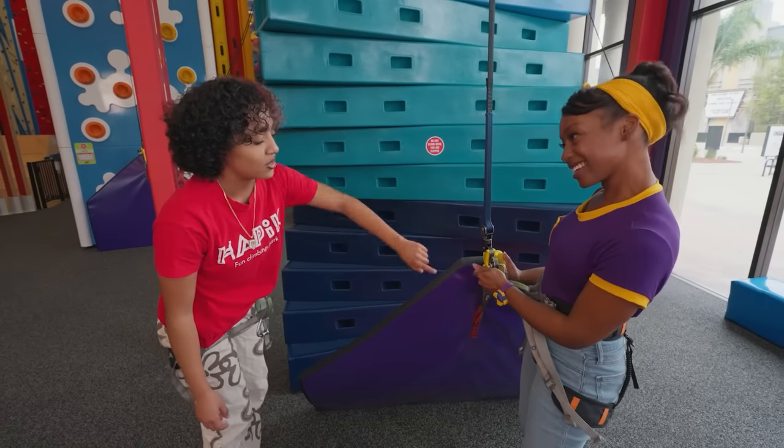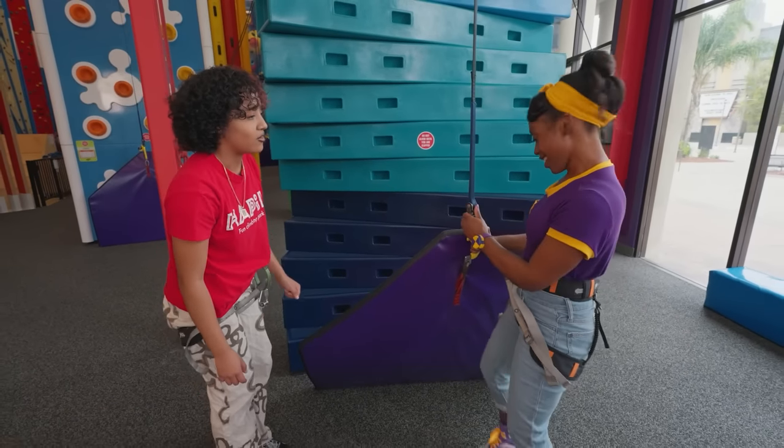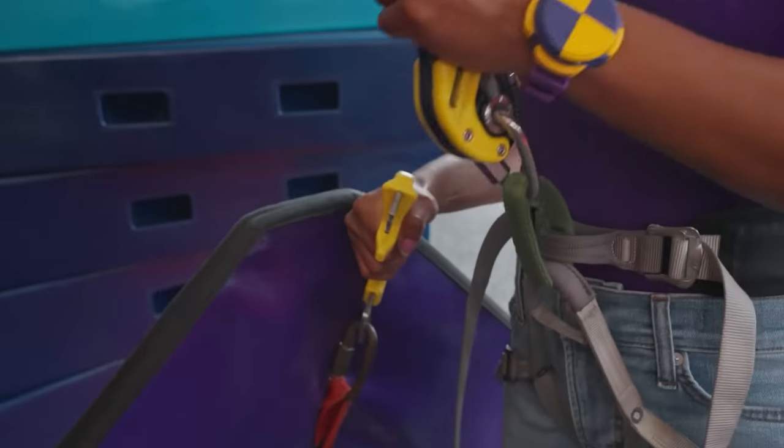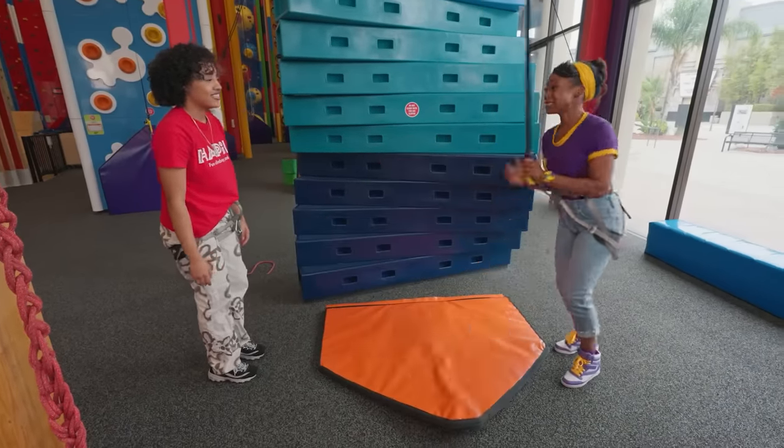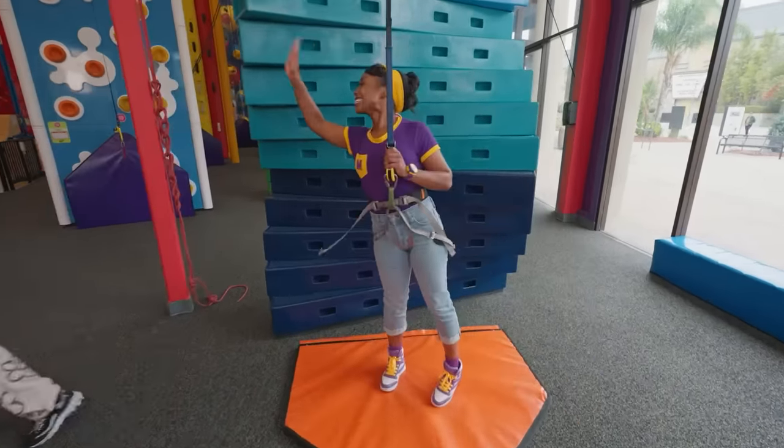Hear the click and then you get your key and then take it right out. Release the key. There you go. Great. And then just let your mat come down and then you're good to go. Thank you so much, Bertha. Yeah, of course. Bye.